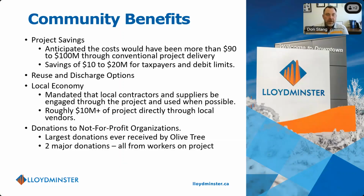Some of our community benefits. I'm still working on validation of this number, but I'm pretty confident, and I've said this. I've presented on our project many times already, and I'm pretty confident to say that if we would have built this project through normal, I don't even want to call it normal, through other delivery models, we would have been easy in the 100 million, 90 to $100 million range.